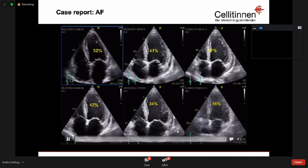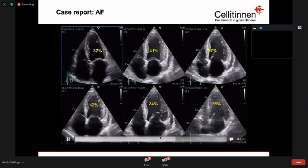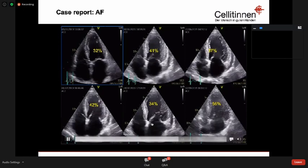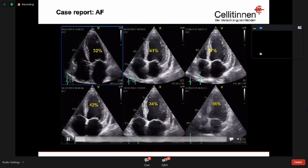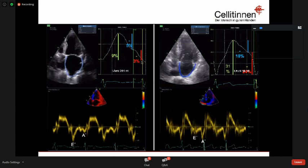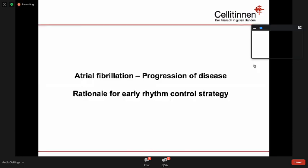And in sinus rhythm, you see here the restored LV ejection fraction and the normalization, like a reverse remodeled left atrium. Here you see the large left atrium, and here the normalized left atrium size. And with these slides, I only want to mention the increased booster function in sinus rhythm after restoring sinus rhythm. Well, when to perform catheter ablation of atrial fibrillation?